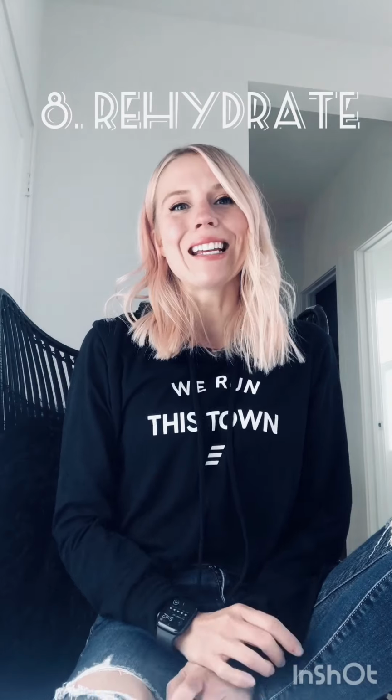Last tip, trick number eight, is hydration specifically. Water is great, 24 ounces within the hour of finishing your run, but I personally have my all-time favorite drink to drink after a run, and that is chocolate milk. Sounds a little childish, but I'm telling you, it is the perfect ratio of sugar, carbohydrates, protein. It really will restore your glycogen, and the protein in it will replenish your muscles. It is a magic drink.